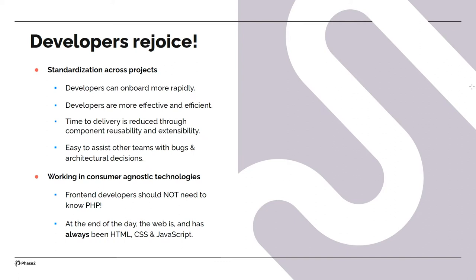Time to delivery is going to come down simply because we've got reusable components. We're already ready to go. We just need to paint them up, make them match the brand, and move on. And as I mentioned, it's easy to assist other teams with bugs and architectural decisions. So we've got all of these working on the same thing. You can just reach out. Every developer should know how to help you, not just one or two that are limited to your project team.